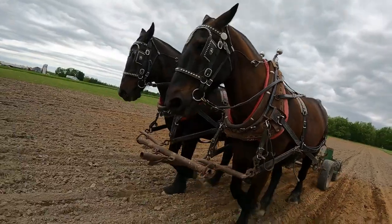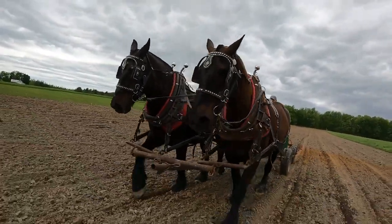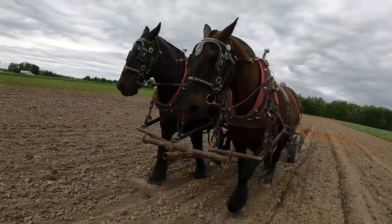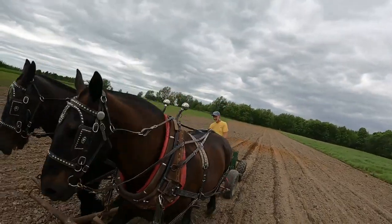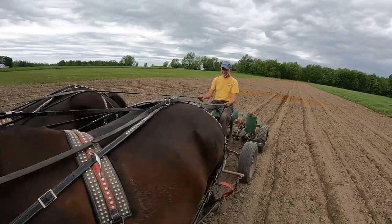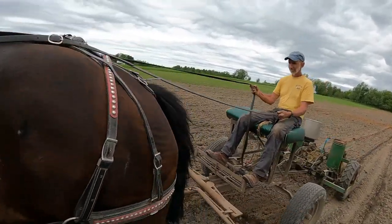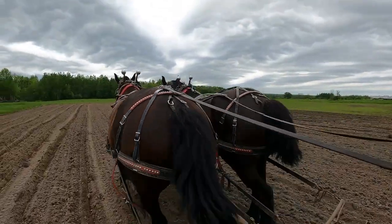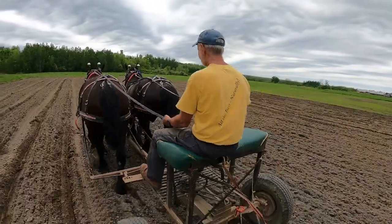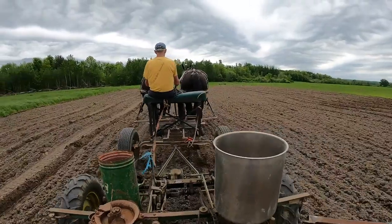I have talked some about how I survive in the horse farming world and how we can be profitable even in the horse farming world. The one way that I do it is I keep my equipment costs quite low. As you can see, this is quite an old junk corn planter that still continues to work. It would be so nice to have a really nice corn planter, but I will pull this out of the shed and use this for anywhere from 1 hour to 3 hours a year.